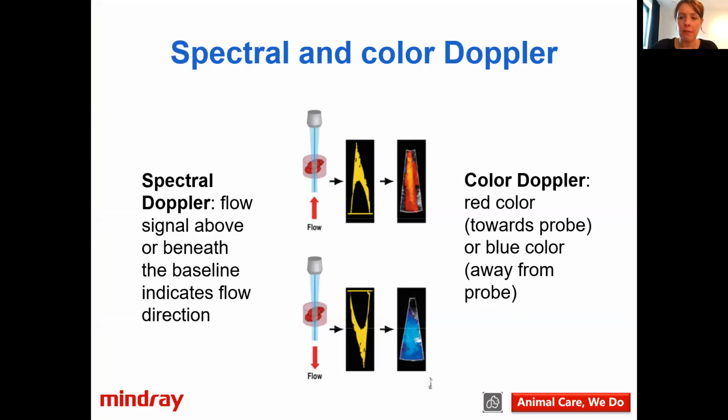Just a brief introduction. I said there are three types of Doppler. We will talk about spectral Doppler and color Doppler. Spectral Doppler is the modality that we use to measure blood velocities. So this is our probe, and we have our red blood cells that are moving, and either they are coming towards us, and then we get a flow signal above our baseline, or they are moving away from us, and then we get our signal below the baseline.